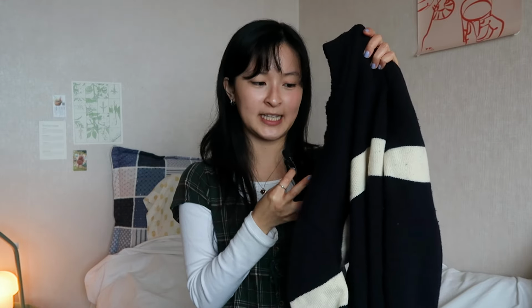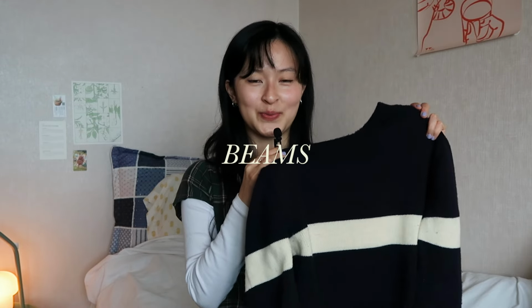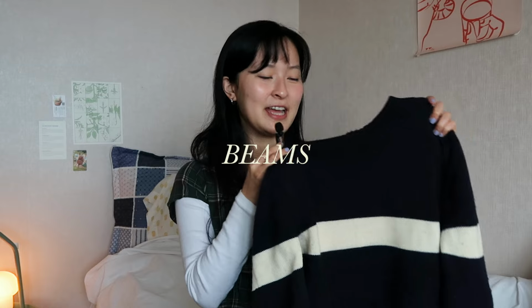Next, we have a winter item that I think can be pulled off really easily in spring, and it's this Beams wool sweater that I've been talking about forever. If you've seen any of my recent vlogs, I have been wearing this thing to death as well. This is a pretty lightweight 100% wool sweater that I also got here at a vintage store.